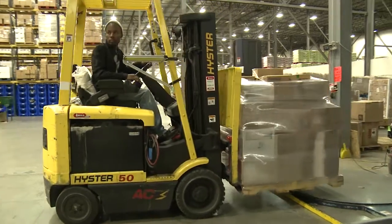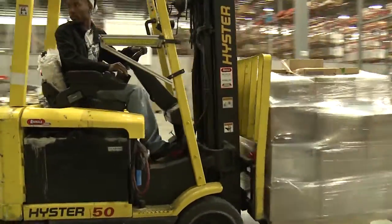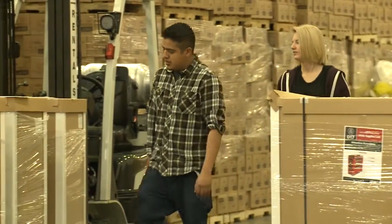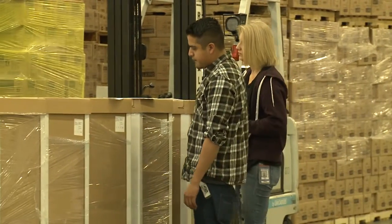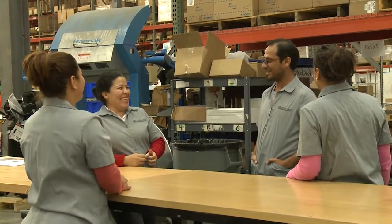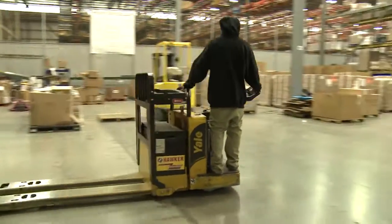Our labor rate is very competitive. There's also a great pool of employees. In our warehouse specifically, we have everything from basic warehouse workers up to maintenance personnel, up to upper level management. So you have a demand for anybody who's just graduated high school up to people with degrees. And I think you find all that talent here in Spanish Fork.